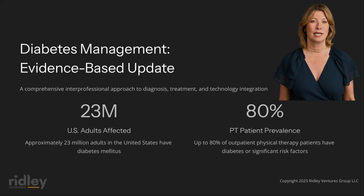Conservative estimates suggest that up to 80% of patients presenting to outpatient physical therapy clinics have diabetes or significant risk factors for its development, while occupational therapists increasingly encounter individuals whose functional independence is compromised by diabetes-related complications. Nurses across virtually every practice setting now regularly manage patients requiring insulin therapy, glucose monitoring, and comprehensive self-management education. This ubiquitous presence of diabetes across clinical practice demands that allied health professionals possess not merely foundational knowledge but sophisticated understanding of contemporary evidence and emerging best practices.